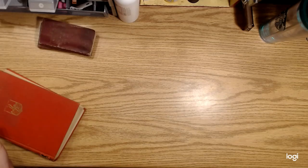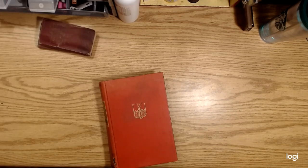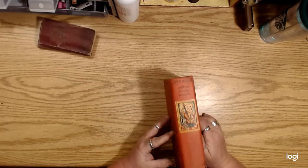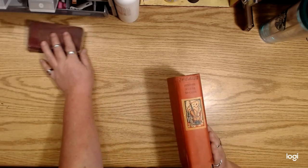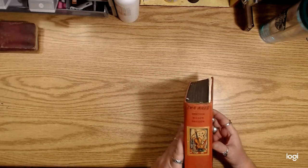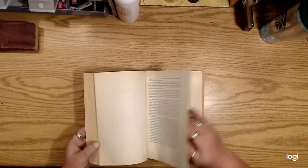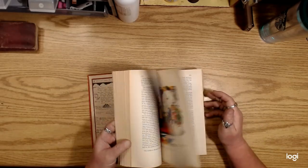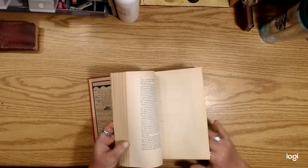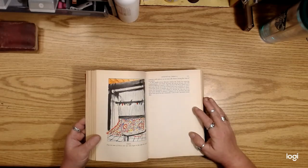Gorgeous. I also have a show and sell video that I need to make. I got some journals from my friend Jenna, and she sent me some journals to show you guys. So I'm going to try to do that here in the next couple days too. And then, ooh, I'm also working on the journals, the encyclopedia journals.